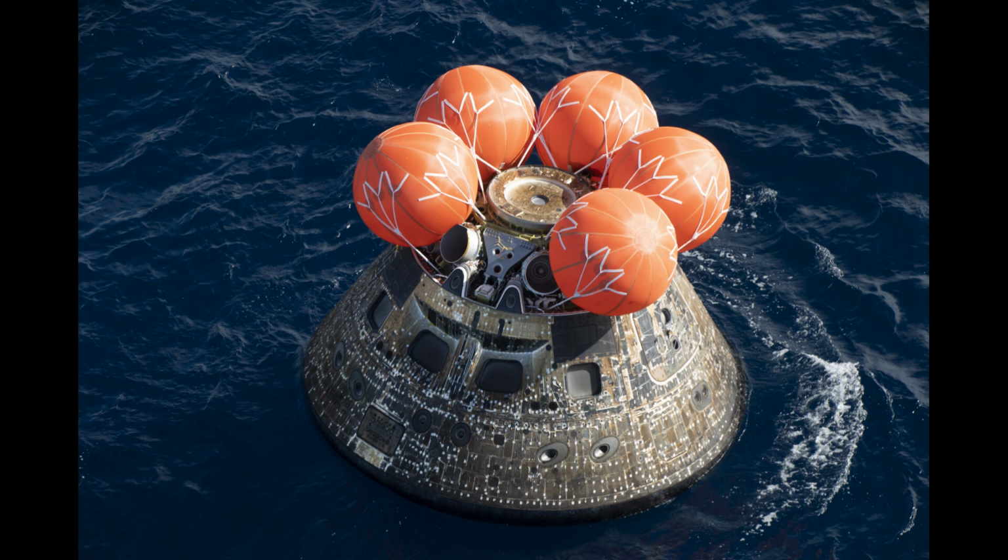So it came down perfectly. Do you recognize these? You saw them on Apollo. Do you know what they're used for? Upright the ship, just in case we land on choppy waters. They will inflate and they will right the spacecraft. So it actually looks pretty good after the first flight. Very, very nice.